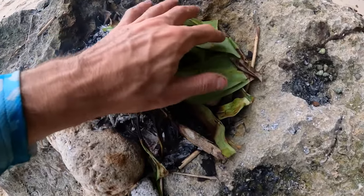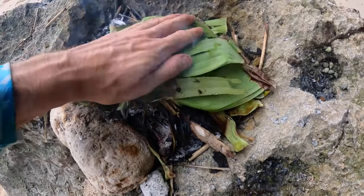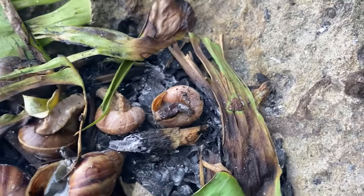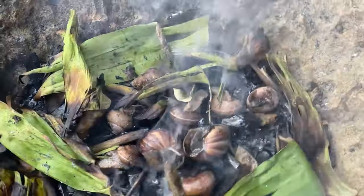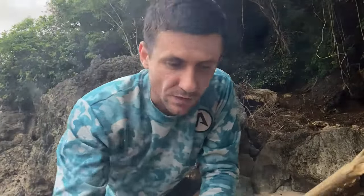Let my snails stew for a bit. Ugh, it is hot. Already quite well fried. These need a little longer and then I can get them out to eat. So let's try the first snail. This is the thing I made. The snail gets stuck here and I get it out of the fire.